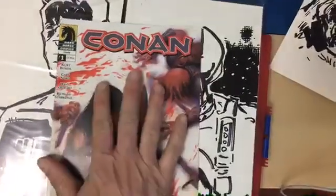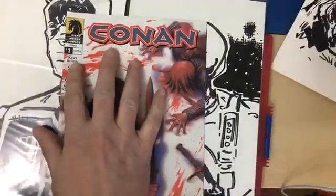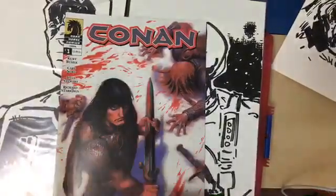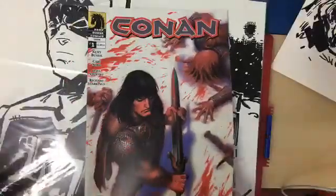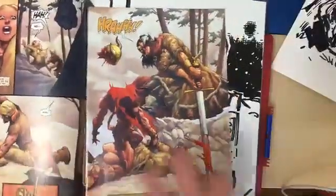Alright, let's talk about how fantastic this book is. If you're not familiar, Kurt Busiek did the writing chores on this. Carrie Nord, right? Carrie Nord. I can't get too excited. I don't want to say anything bad. This is such brilliant artwork. Oh my god.